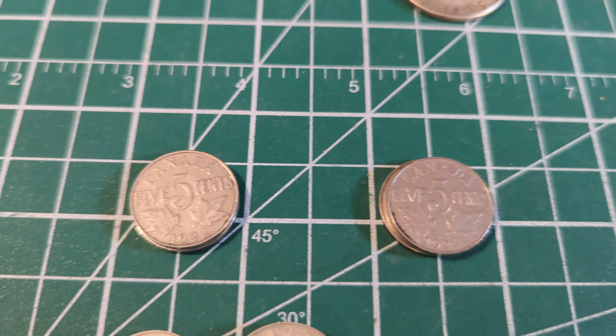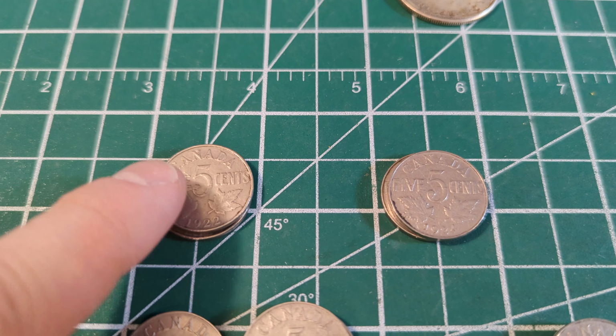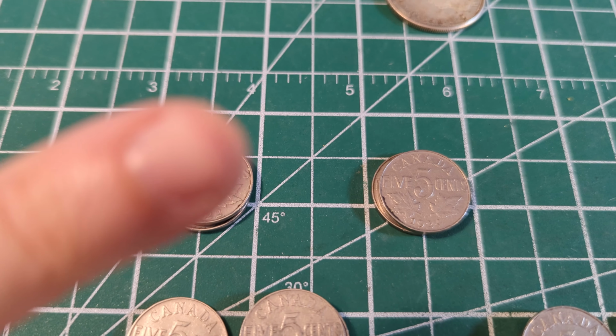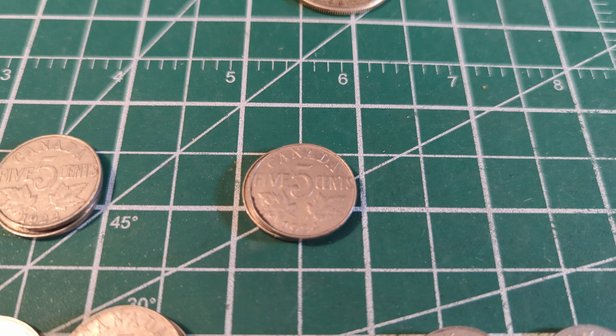We got a couple 1922s. That's the first year. King George V, 5 cent. This is the first year they made them in nickel. Previously, up to 1920, they were much smaller and they were silver. They called them fish scales because they were so small. They seemed to be about the size of your pinky nail, but they were pretty small.